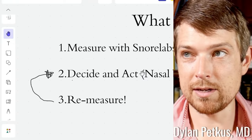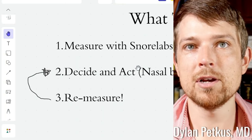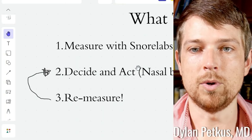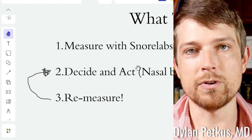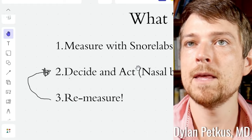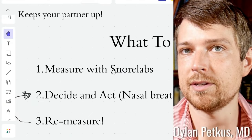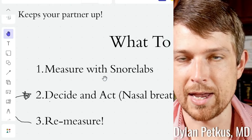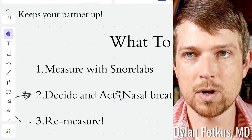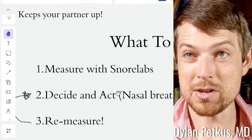Yes, it's good to have data, like something with Snore Lab. A deeper dive on that in a second. But also just subjectively. What is your partner saying? How are you feeling? How are you functioning during the day? Super, super important. So in doing this, I recommend some sort of phone application that has a microphone. Snore Lab is one common one. Shut Eye is another one. I'm not really partial to either.